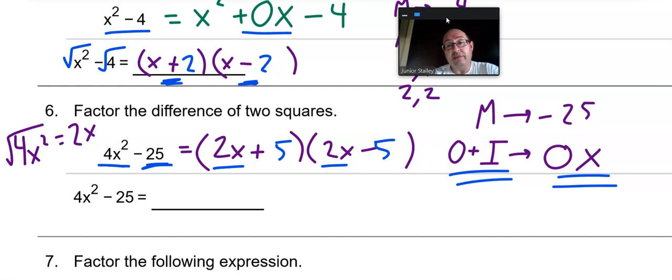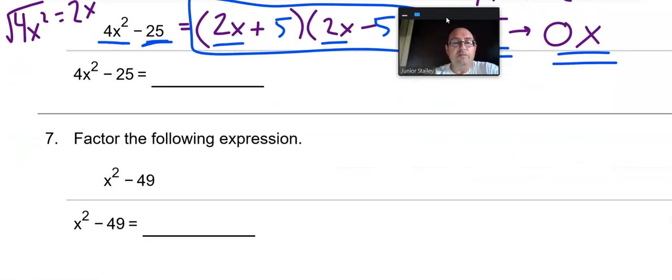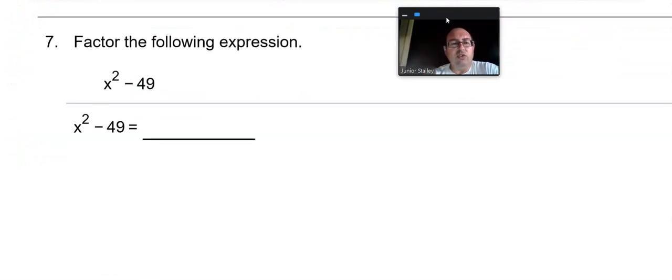One's positive, one's negative. And when you multiply those together, if you go through the FOIL process, whether you use a box or not, you would end up with what you have at the beginning, because the outsides and the insides would cancel each other out and disappear, which is beautiful. That's another practice problem that I'm not going to do. Square root, one's plus, one's minus.